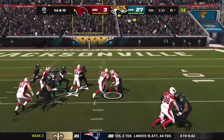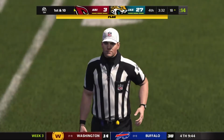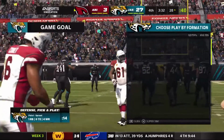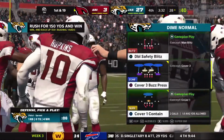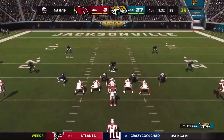Here's a handoff to Connor. Oh, able to avoid him. And he's going to be taken down with a marker on the field. So let's see about the call. So that time they get the tight end on the hold. Normally he's a pretty good run blocker, but this time he just didn't get his arms extended and let go quickly enough. The flag came out as a result.